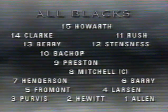Lee Stensness, who's had a pretty ordinary tour, but has the advantage of playing at second five today, and Ronnie Clark, who's out of position on the wing. Captain John Mitchell will get plenty of support from his midweek pack with the lively loose forwards Henderson and Barry and the tall timber of Fromont and Larson. Fromont is over his stomped-on shoulder.